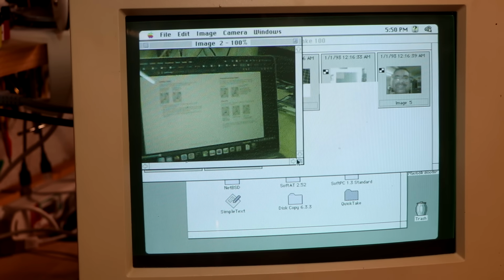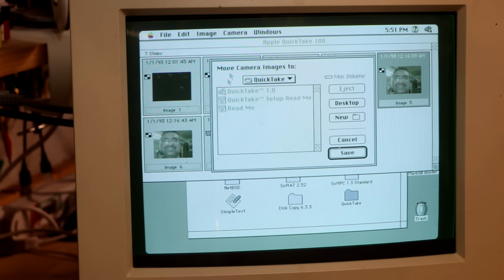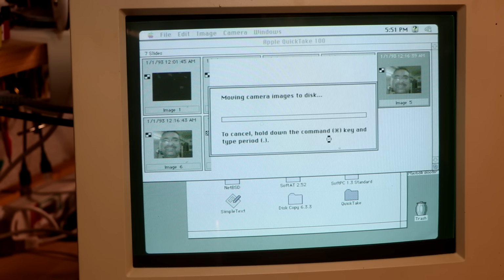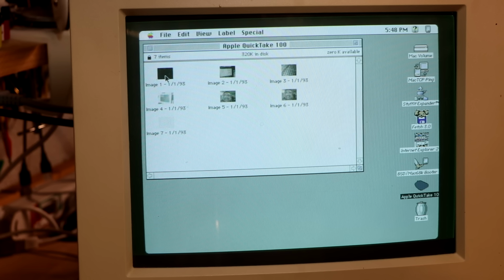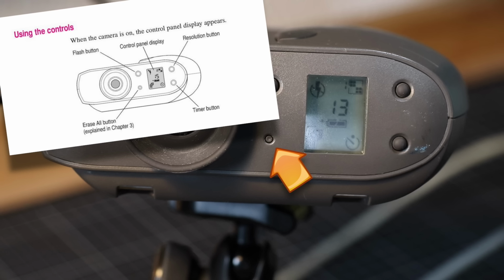Given the serial connection, it takes quite some time, even though the image files are pretty small. The QuickTake application will offer to delete the images upon successful transfer, although in case you answered no here, there seems to be no way to delete individual images from the application. But you can when mounting the camera again as a volume. At least you have the camera controls also accessible from the Mac, so you could just trigger the erase all function from there the same way as you do on the camera itself. And no, you couldn't delete individual images from the camera itself either. How would you anyway, as there's no way to preview to select any given image.